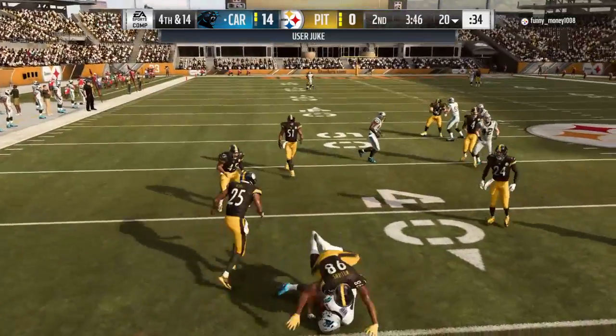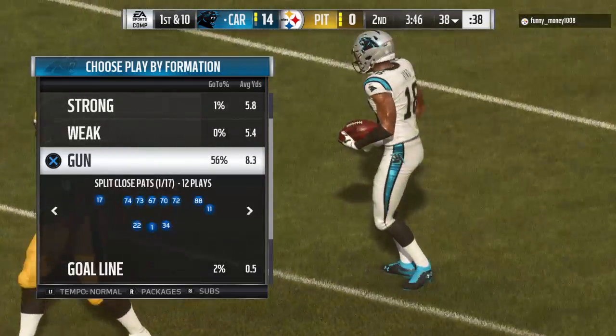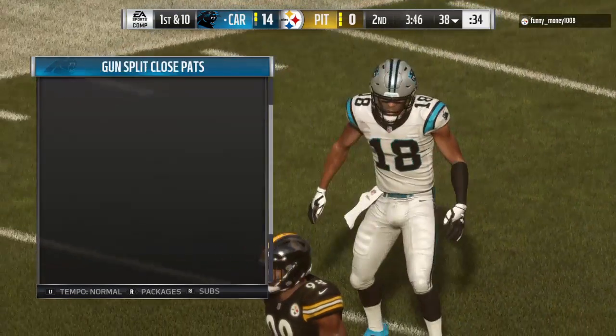Wow, evasive. Make him miss. A very nice job on the run back there. He'll get 23 yards all told. And the Panthers will take over now, 1st and 10.